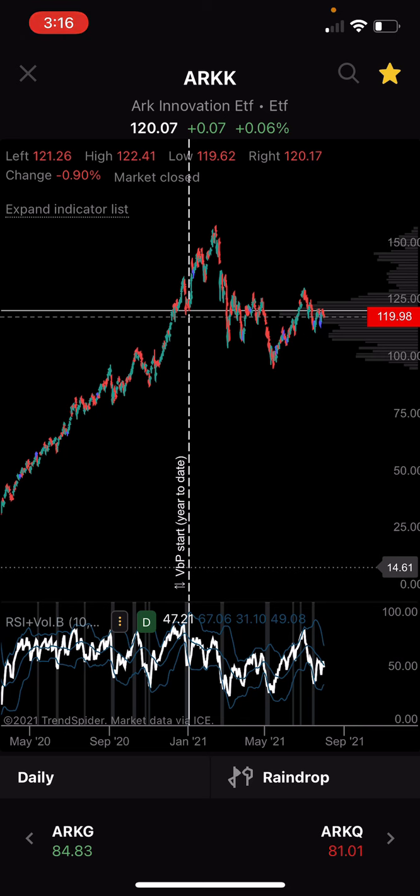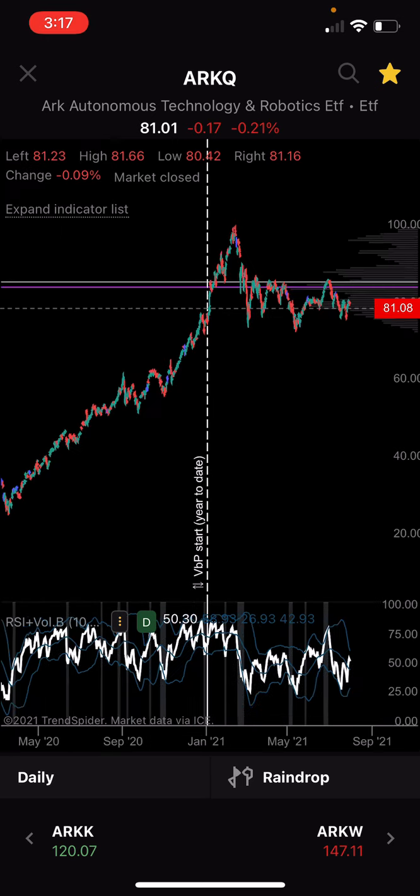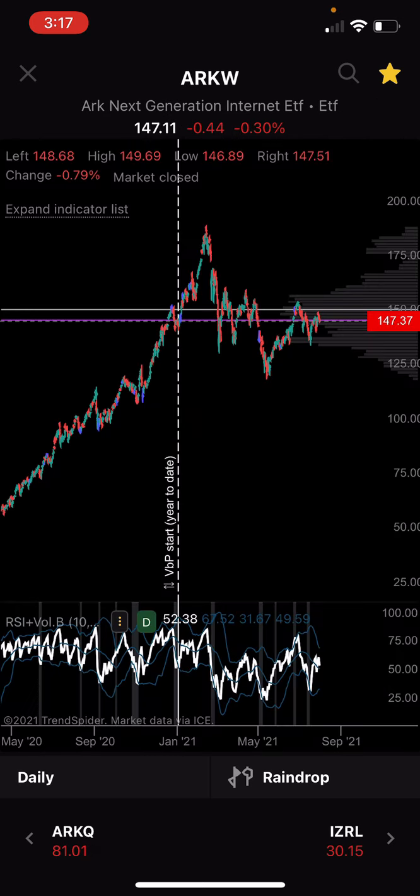What's interesting to me is that despite the slightly different composition of their other ETFs, you can see it on them as well. So we can flip to ARKQ, which is their autonomous tech and robotics ETF, and you've got the same kind of story going on here. You have the big run up, the sharp elevator down pullback, and the sideways wide range consolidation that looks like some kind of accumulation pattern or inverse head and shoulders or something along those lines. You can keep going. ARKW, which is their next generation web ETF, looks exactly the same. Huge run, elevator down pullback, sideways basing formation.